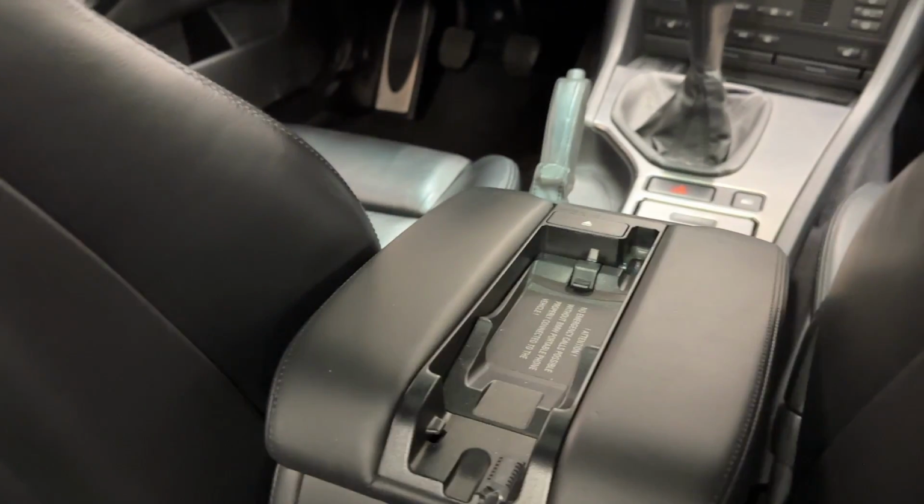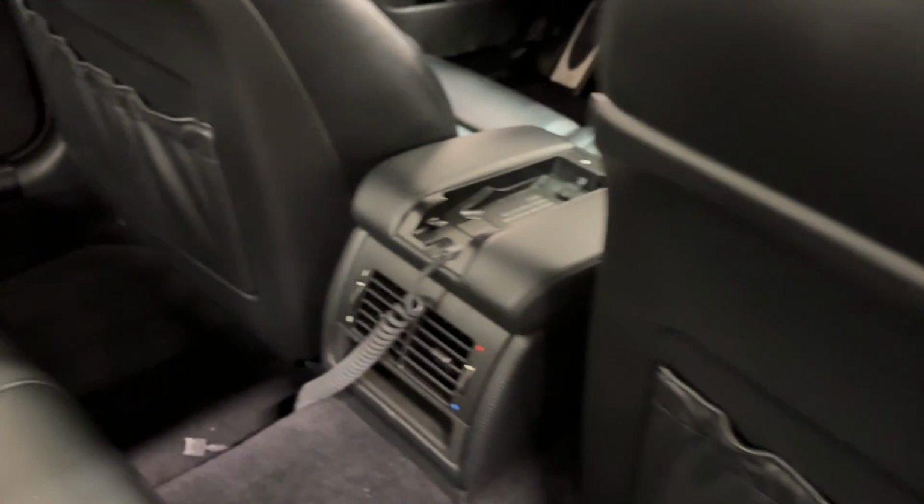And HomeLink, on an 02, I think all the US cars got HomeLink. This does not have that. Thankfully, we're about to delete the phone tray. He's going to keep it with the car, but he wants to get rid of that and put the standard tray in.